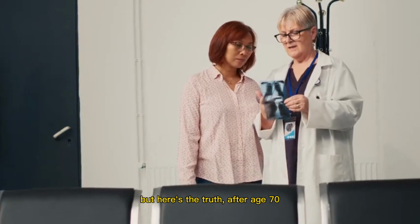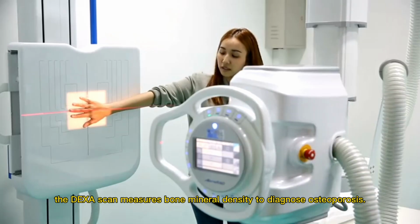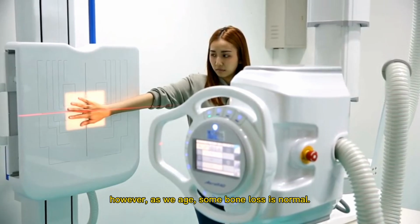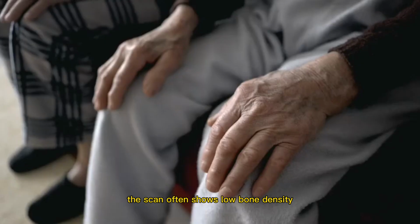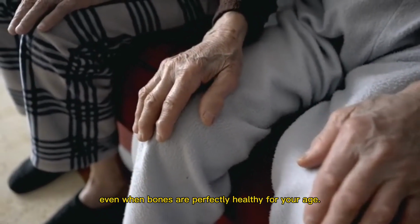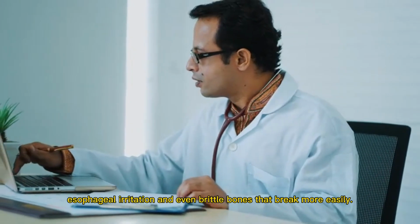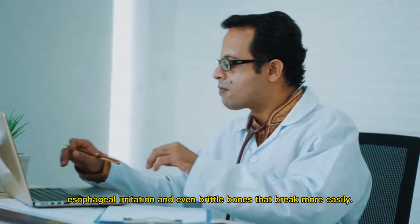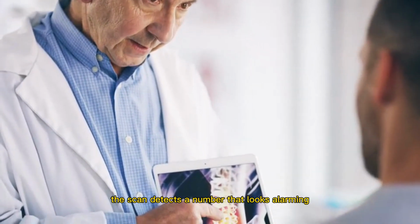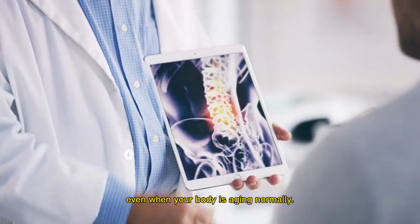But here's the truth. After age 70, bone density scans can create more fear than benefit. A DEXA scan measures bone mineral density to diagnose osteoporosis. However, as we age, some bone loss is normal. The scan often shows low bone density, even when bones are perfectly healthy for your age. Doctors then prescribe medications that can lead to jawbone decay, esophageal irritation, and even brittle bones that break more easily. Basically, what's happening is this. The scan detects a number that looks alarming, and you're labeled at risk, even when your body is aging normally.